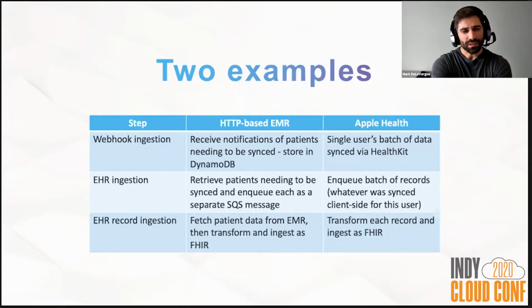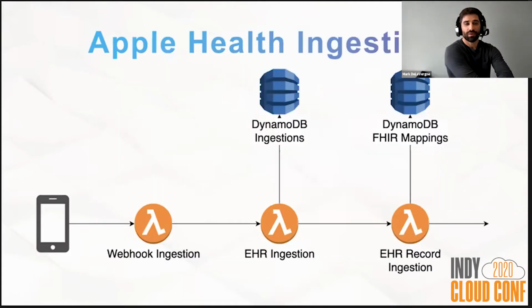And last summer, as we were looking at whether we could reuse this, it became clear it should work out pretty well, where in a completely different use case, but within the same Lambda, the webhook ingestion is actually a batch of HealthKit records that's coming from the user's device. The EHR ingestion can simply enqueue the records right away. There's nothing that we need to do there. And then the EHR record ingestion can transform each of those records and ingest as FHIR. So this is how we built out the Apple Health ingestion.